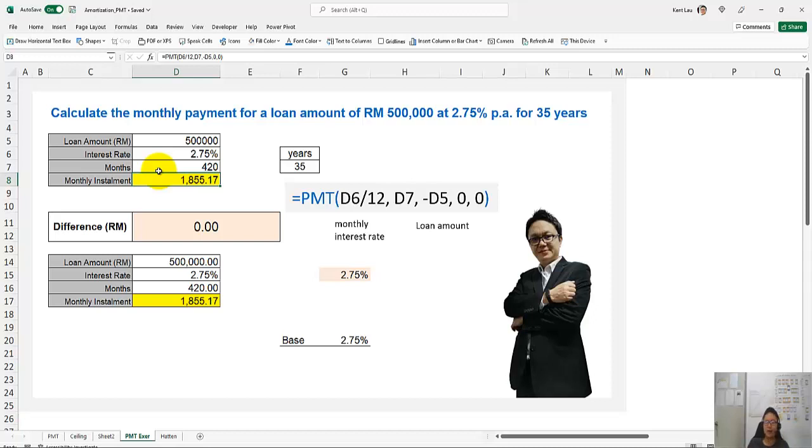Is it correct? Well, you can actually key it in by using the Excel function called PMT. First, take your interest rate and divide by 12, comma, then the number of months, 25 years is 420 months, comma, and then the loan amount is 500,000. Then it calculates.